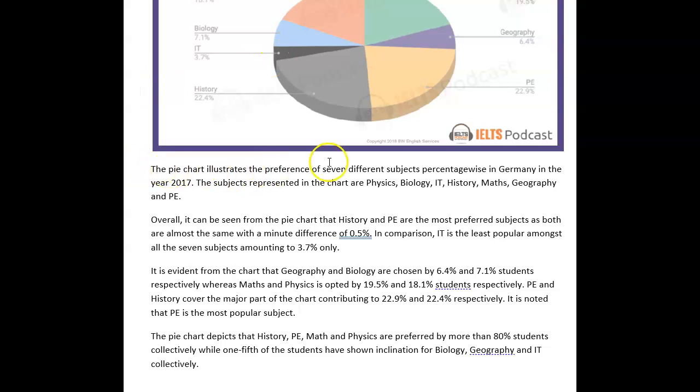So the pie chart illustrates the preference of six different subjects, percentage-wise. Good. In Germany in the year. Yep. Subjects represented. Good. Overall, it can be seen from the pie chart that. Okay. I think this is okay to have once, but I don't think we need to have it here and here again. These are sort of introductory sentences almost. Just have them once.